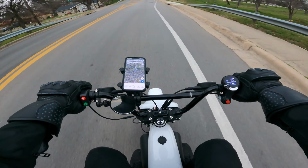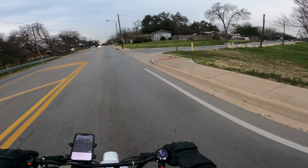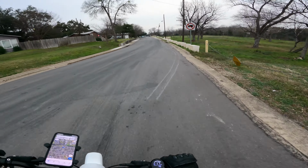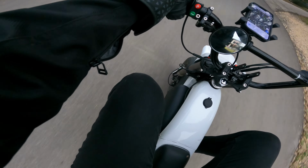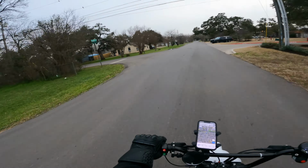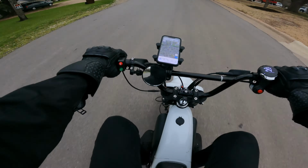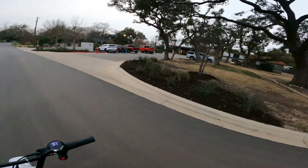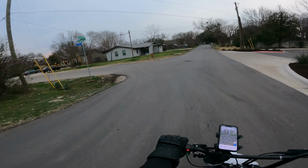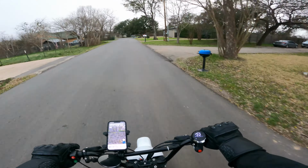I think we're gonna take this first right here and then follow this down. I think the trail picks up again somewhere down here. Getting some sort of vibration from the front end. I'm not a big fan of that. I need to go through and tension my chain and do some maintenance on this bike because I've been abusing it and haven't really done any maintenance in the last like 500 miles or so.